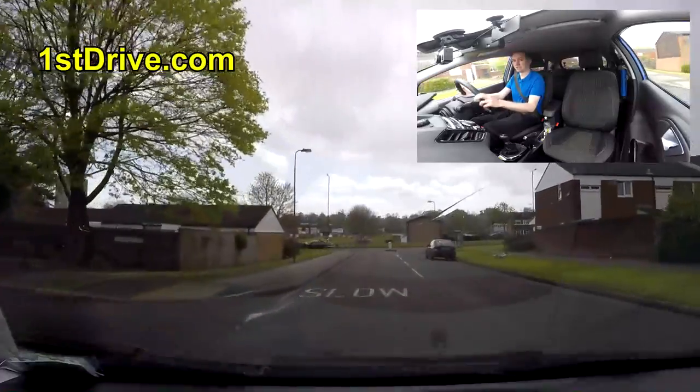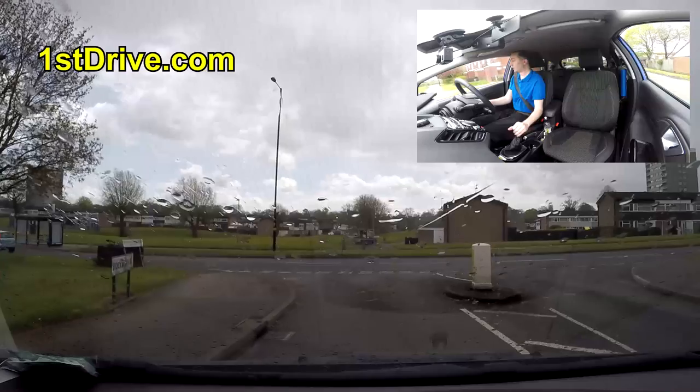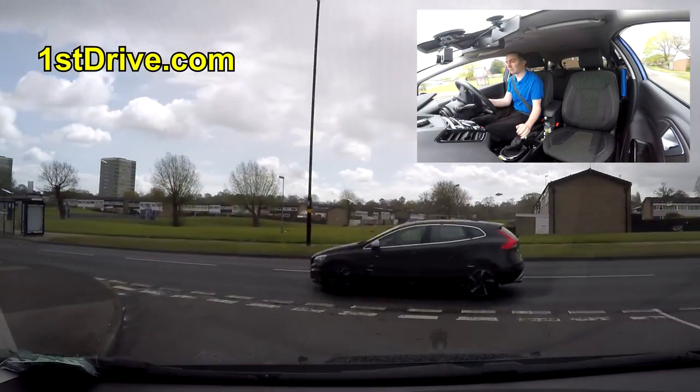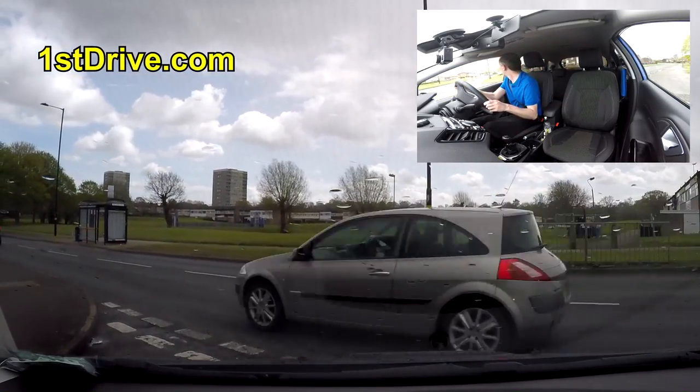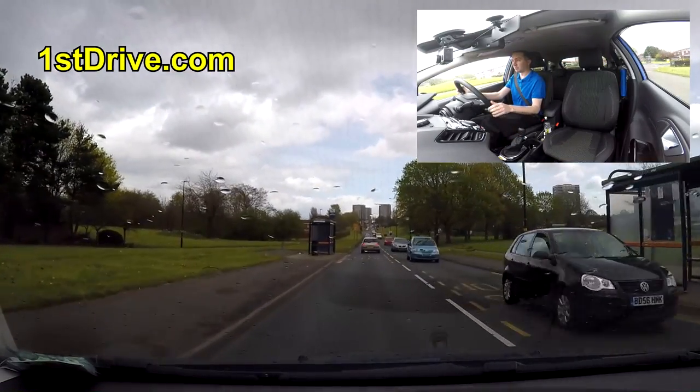So I'm going to turn left at the end of the road here and I'm going to show you an example of how pupils can get it wrong. Now I'm hoping that just the right situation is going to happen here. Let's just see. I don't know obviously if the lights are going to change or not, but there are some lights further on up this road.